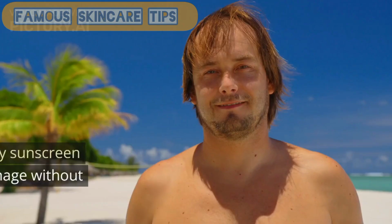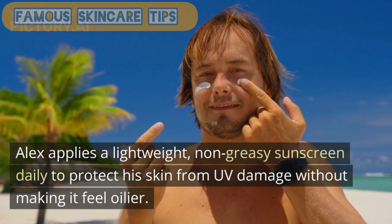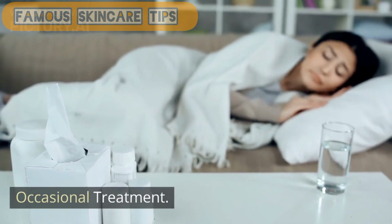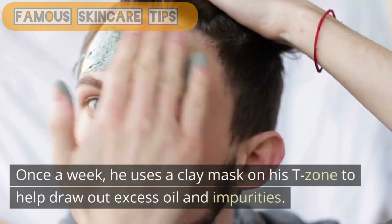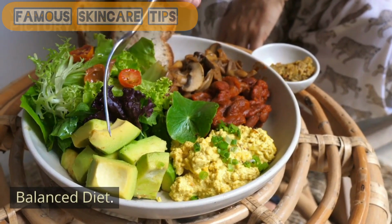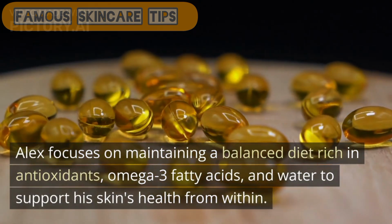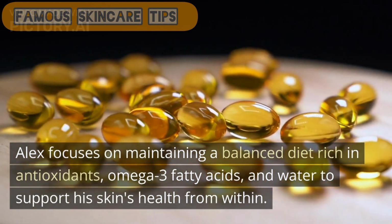Sunscreen: Alex applies a lightweight, non-greasy sunscreen daily to protect his skin from UV damage without making it feel oilier. Occasional treatments: once a week, he uses a clay mask on his T-zone to help draw out excess oil. Balanced diet: Alex focuses on maintaining a balanced diet rich in antioxidants, omega-3 fatty acids, and water to support his skin health from within.